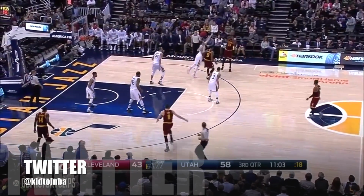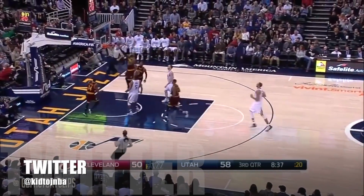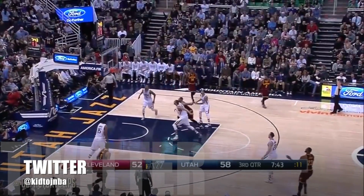Hopefully you guys agree. Shout out Paul George, Gordon Hayward. Guys, I forgot the 2 big honorable mentions. I hope I'm not forgetting somebody else there in the top small forwards. I really hope I'm not.